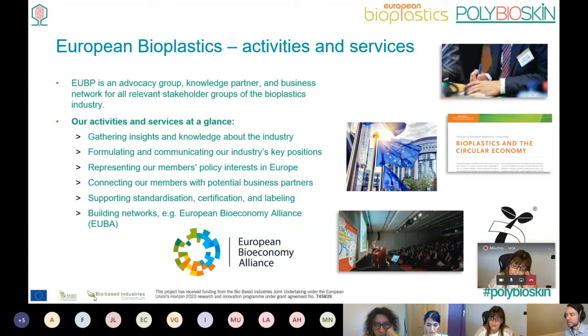One last point here is that we are trying to establish other networks and support them in driving not only the evolution of bio-based plastics, but also the bioeconomy itself, which is very cross-linked. So we are building networks, for example, with the European Bioeconomy Alliance, which also consists of partners from other bioeconomy industries, like starch or the paper industry, which are quite strong within Europe.